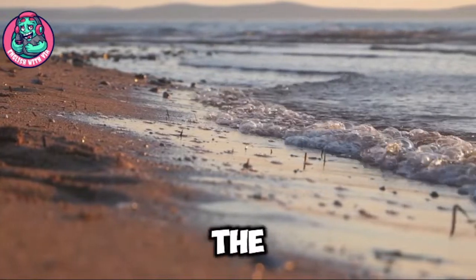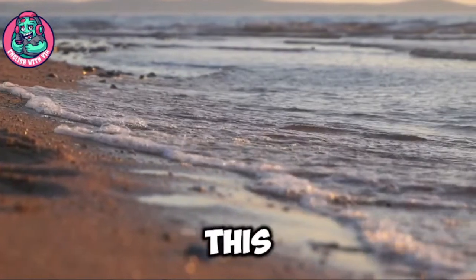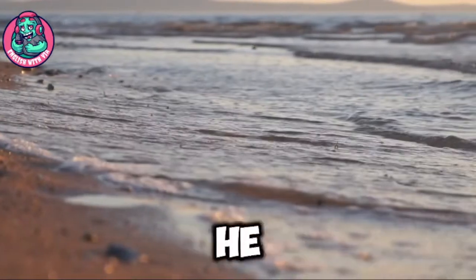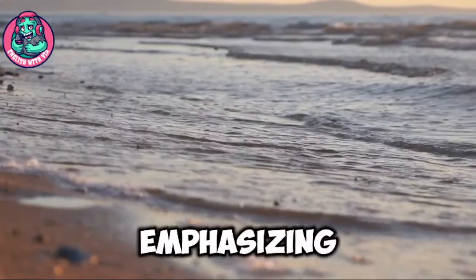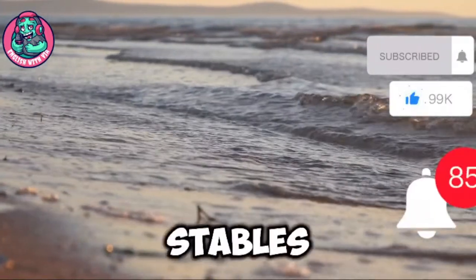So, even the intonation there. It's interesting that he doesn't say "this is", he says "this is them giving me space", yeah, because he emphasizes it. He's emphasizing, right. I saw some horses being left unattended at the stables.